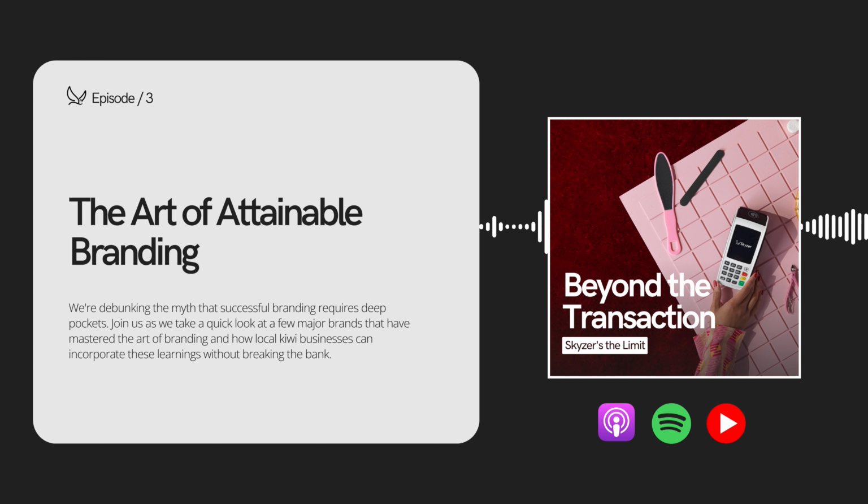So, while the brand examples we've discussed today may seem unattainable to a small business owner in New Zealand with a limited budget, it's important to remember that it's all about the way you think. By taking small steps and conscious decisions to invest in branding, color theory, and customer experience, even small businesses in New Zealand can incorporate these learnings to stand out and grow rapidly.